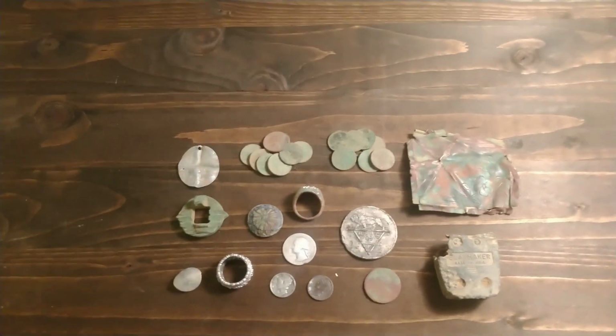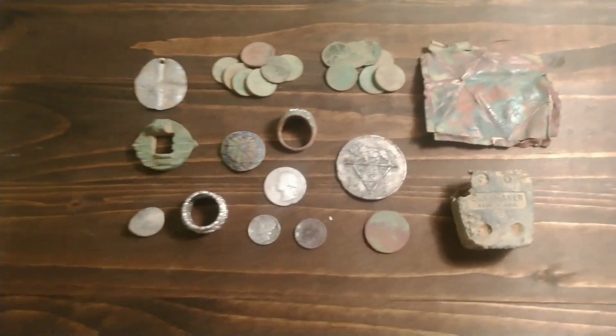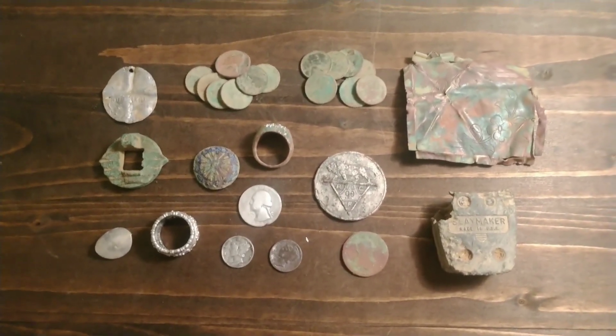Good day out detecting. Still on the hunt for some older 1800s silver. I do have some new permissions in the works. Actually, I have some new permissions lined up that I just haven't been able to get to yet.